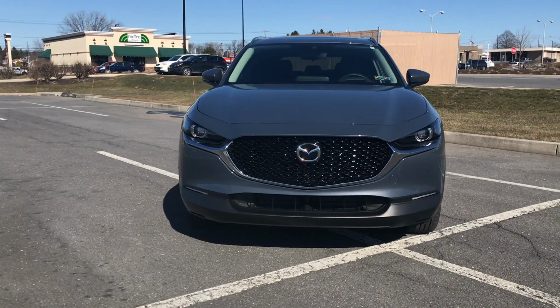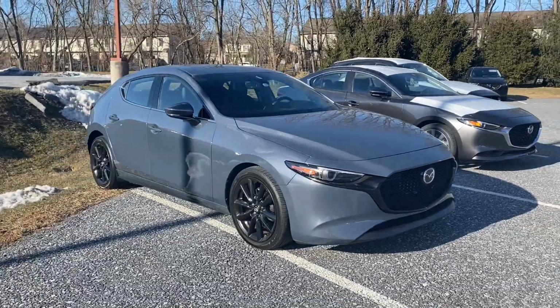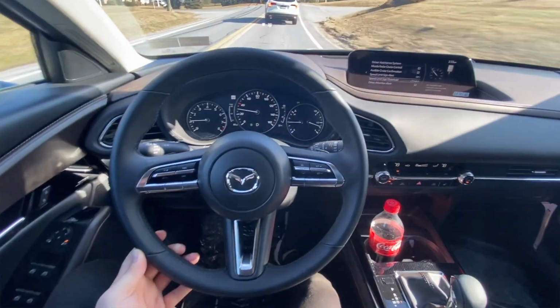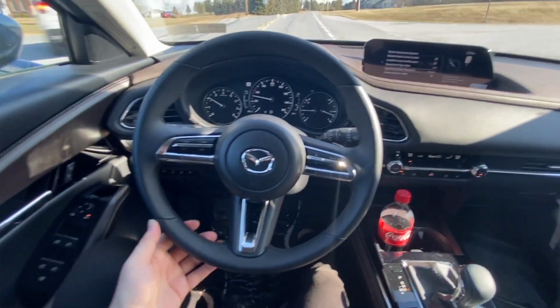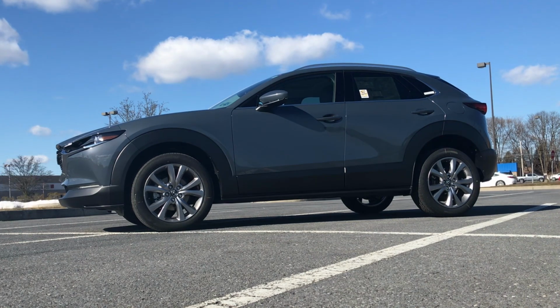It was based on the Mazda 2 platform, but this CX-30 is based on the Mazda 3 platform. It shares the same powertrain, the styling, the interior is nearly identical, and this thing is really peppy. It has two engine options for 2021, which we'll get into in a little bit here, but this is a very nimble, very athletic, small sport utility vehicle. I mean, look at it. It's lower to the ground, but it's got some space on the inside too.